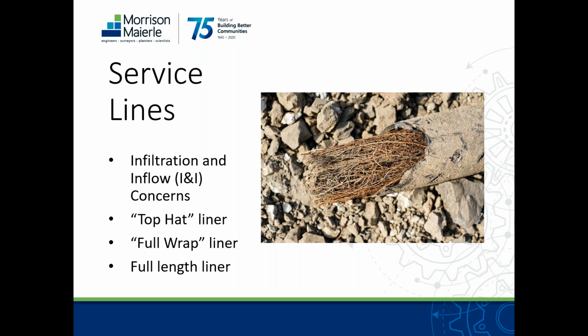But the advantage of this is you've lined the whole line, and so you're cutting down on the roots and I&I. The disadvantage or limitation is that usually in municipalities, the sewer service is the owner's responsibility. So for a municipality or an owner to invest heavily into these service liners, you have to weigh the cost versus the benefits. And there may be some cost sharing between the homeowner or business and the city.